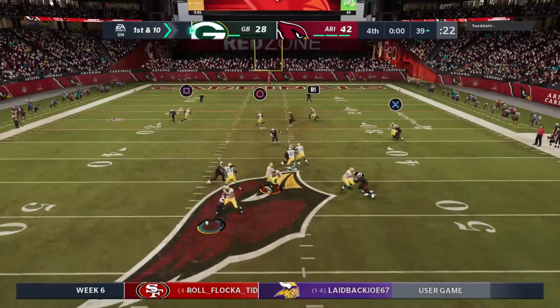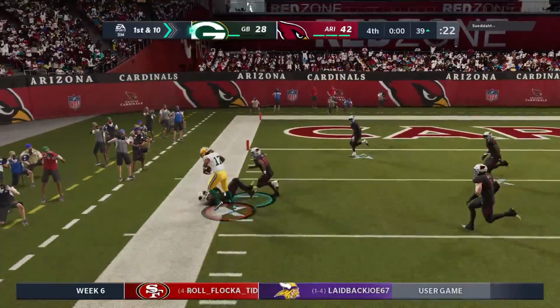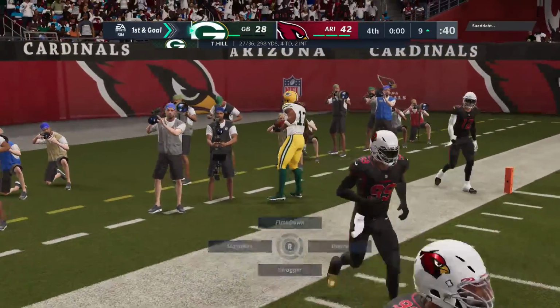One last throw here for Hill. The left side throw complete to Adams. And he'll head out of bounds inside the 10. Mark him down at the 9.